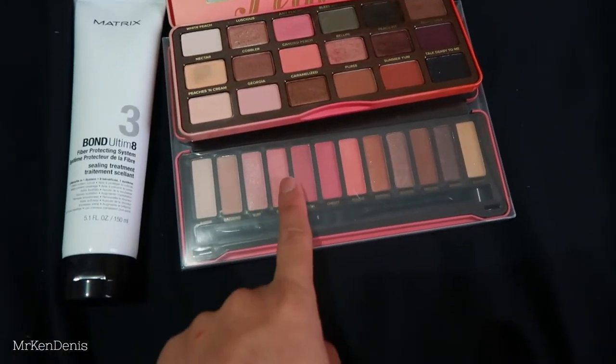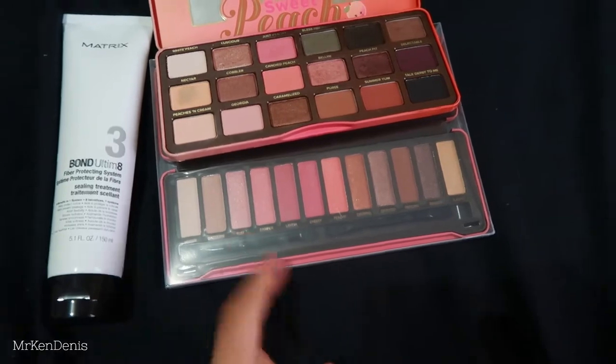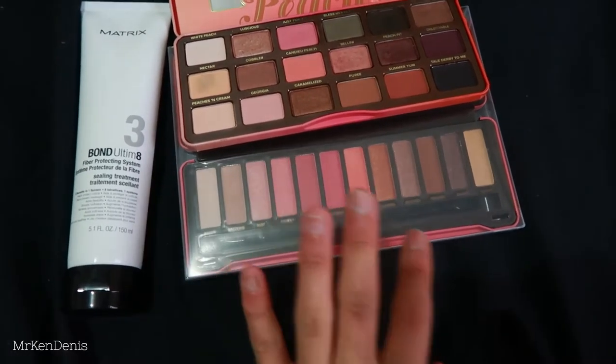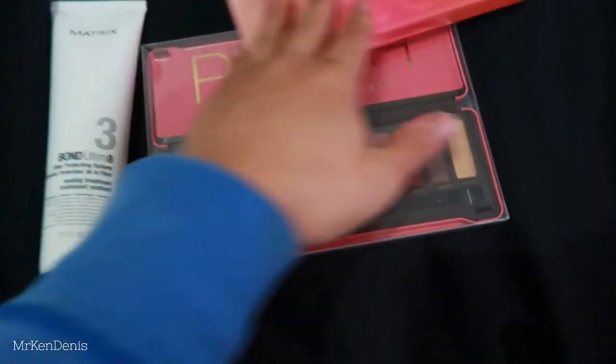But I'll definitely do a makeup tutorial on this palette, maybe this weekend, just depending on how much time I've got. I might do a makeup tutorial, so a warm smoky eye. I mean, seriously guys, that's the story of my life.